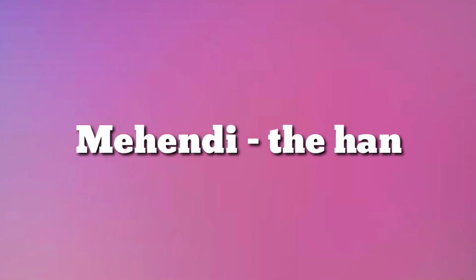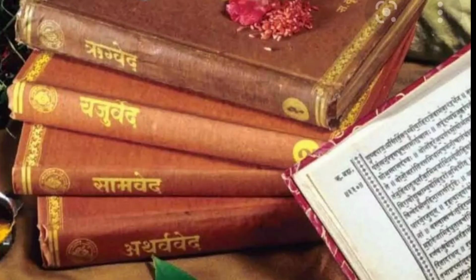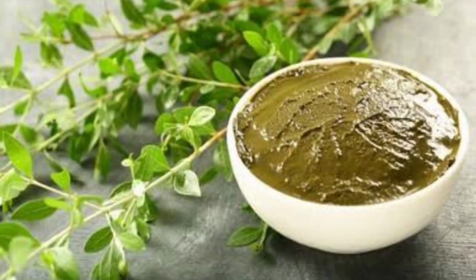Lastly, mehendi. This is a hand beauty product in Asian culture. According to the Vedas, these were first applied with turmeric and leaves of the henna plant. Also, the propagators for these were the Mughals.